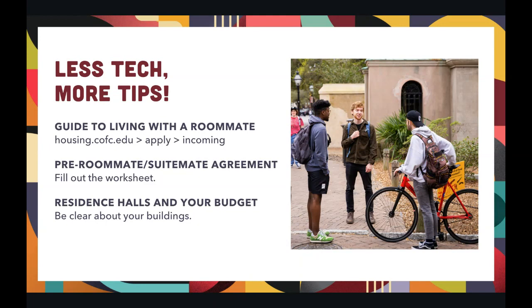I've talked a lot about the technical side of searching for a roommate, and now I want to give you some pointers on what to talk to your potential roommates about before you decide to room with one another. Residence Life, a department that we work very closely with, has a helpful guide to living with a roommate.